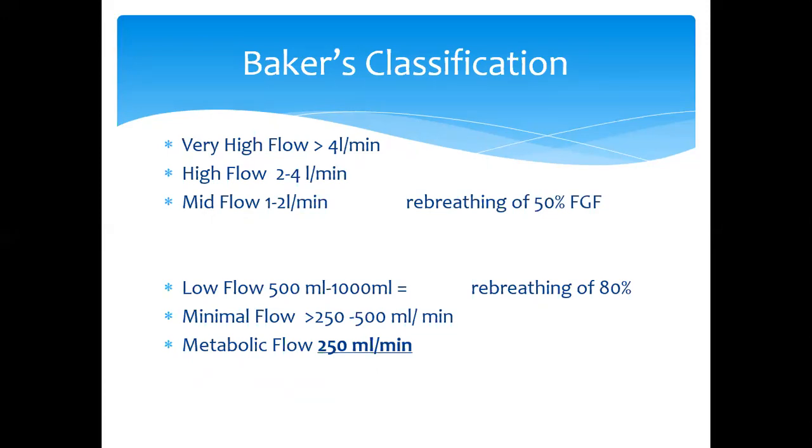And then after that, we are starting to go down really low into basic low flow anesthesia, in which low flow was quantified as being around 500 ml to 1000 mls, enabling us to have a rebreathing fraction of around 80%. Coming down to minimal flow, where you are using gas flows of around 200 to 500 mls.